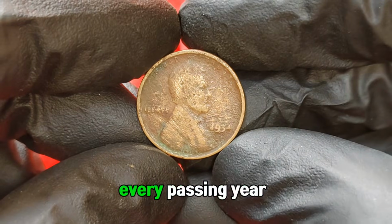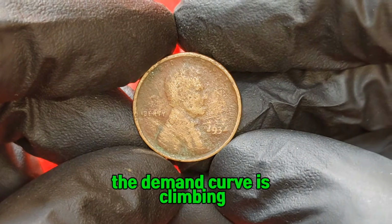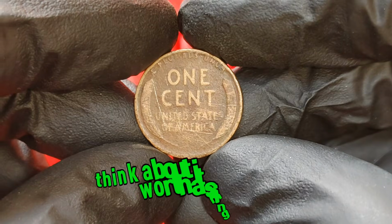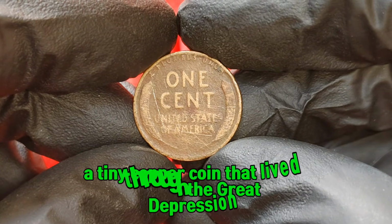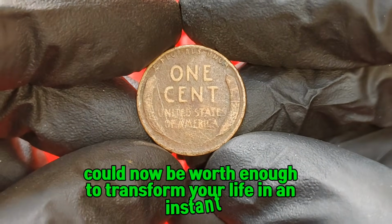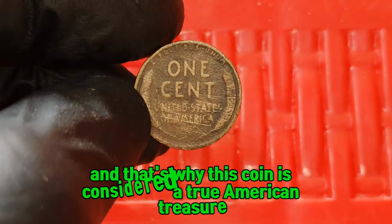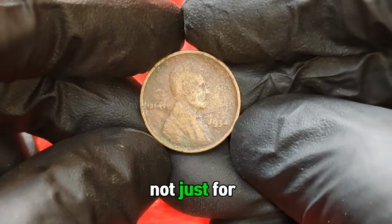Instead, store it safely, get it authenticated, and watch as time in the market works in your favor. Every passing year, these coins become harder to find and more desirable. The demand curve is climbing, and experts say the $185,500 mark may soon look like a bargain. Think about it, something once worth a single cent, a tiny copper coin that lived through the Great Depression, could now be worth enough to transform your life in an instant. That's not luck. That's legacy. And that's why this coin is considered a true American treasure, not just for its metal, but for its meaning.